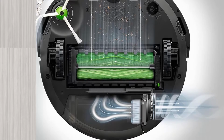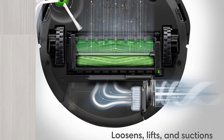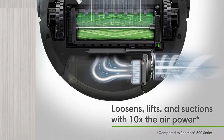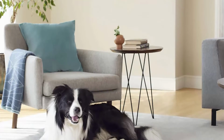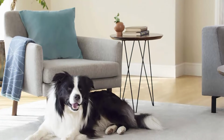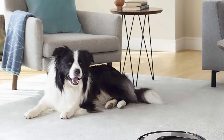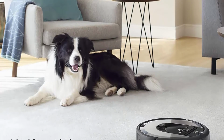Cleans up after you, and itself. Forget about vacuuming for months at a time with the Clean Base automatic dirt disposal that allows the i6 Plus to empty itself for up to 60 days. Clean Base automatic dirt disposal, 12.2 W x 15.1 D x 19 inches.